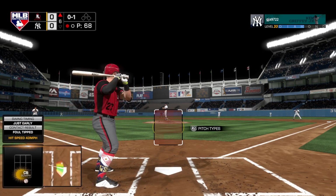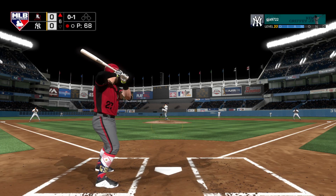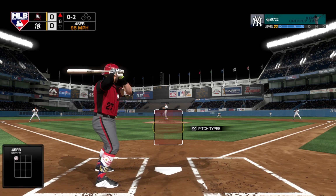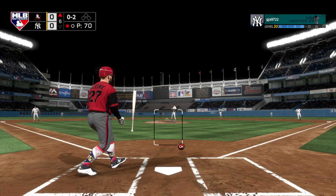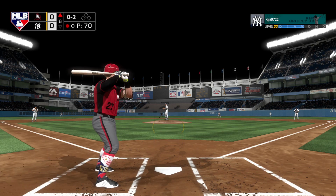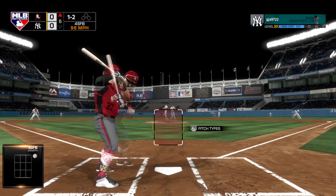Swinging, a ball hit on the ground. That's up in the zone a bit, but a called strike. 0-2. That pitch up in the zone called the strike, and that's a tough pitch for a batter to hit, though, that fastball that's high in the zone. Both teams with just 2 hits apiece thus far. And he misses there. 1-2.